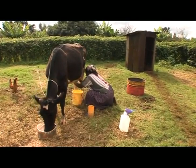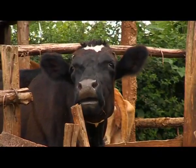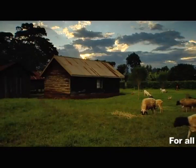Silage used well in the dry season will keep milk production high, so there will be plenty for all the family and some left over to sell. What's good for the cow is good for the farmer.